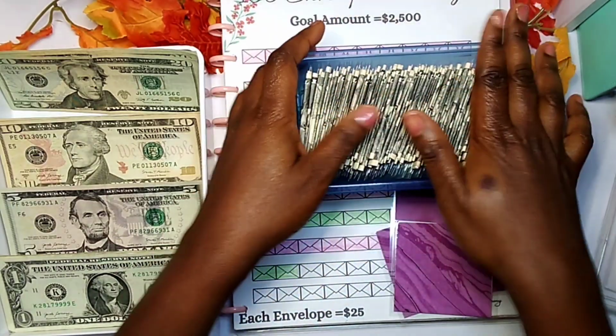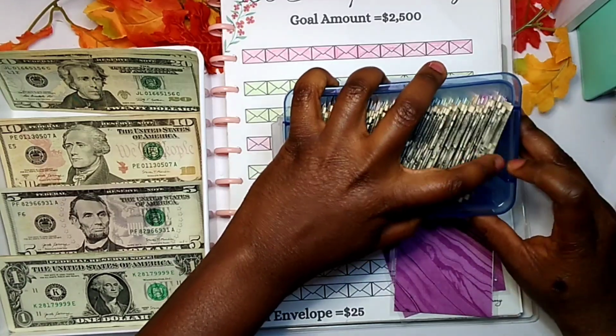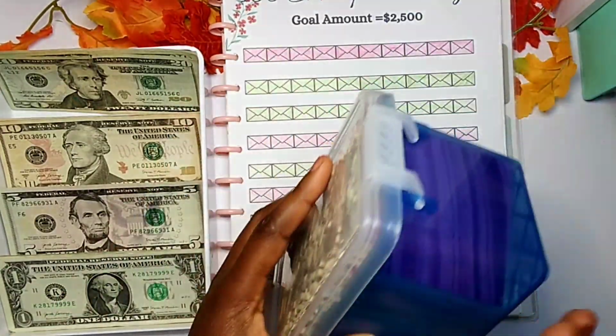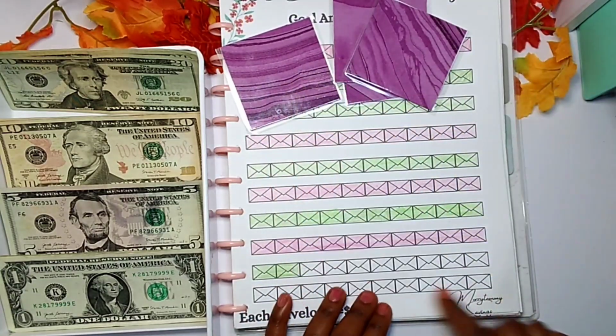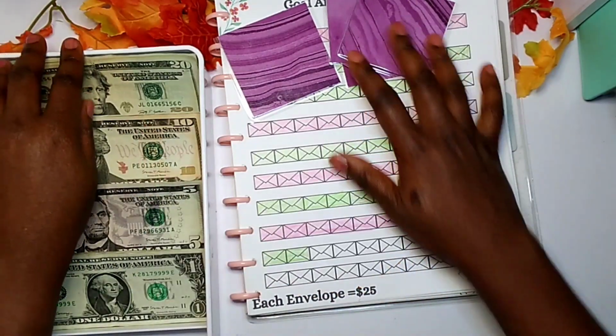Oh, I want to make more envelopes. I didn't finish making the envelopes last time, so I want to finish making them now because I only have 2 more. I still have a few left to complete. I've been super lazy making these envelopes. So here are my 4 envelopes that I'm stuffing today. I'm gonna go ahead and color in 4 envelopes, then I will put the money in here.